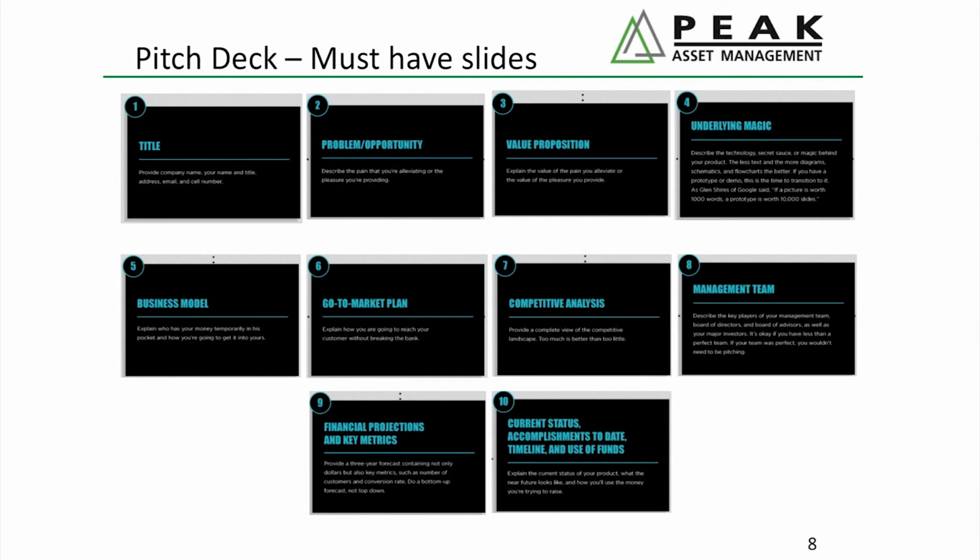So this is an example of a pitch deck. What you must have is a little bit about the problem, the value proposition. What's your unfair competitive advantage? What can you do that others can't do in the market? What is your go-to-market strategy, your competitive analysis?